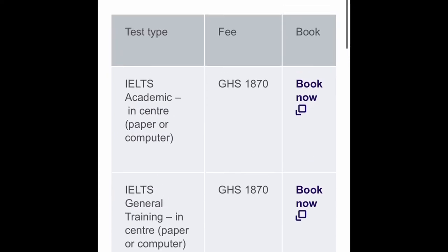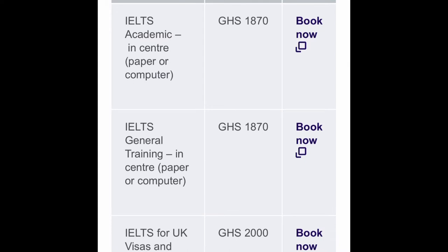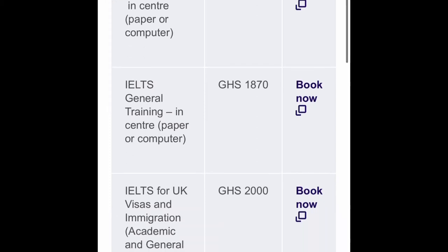I know it's huge, but anyway, these price lists you see are not static, they keep changing because of the exchange rate. So one tip I'm giving you is that when you see the price today, and maybe you want to write the test in July, I realized the academic IELTS paper test is 1,870 Ghana cedis. So let me just save 1,870 Ghana cedis. And when it's time for me to register, maybe in July, then I'll just go back and register.